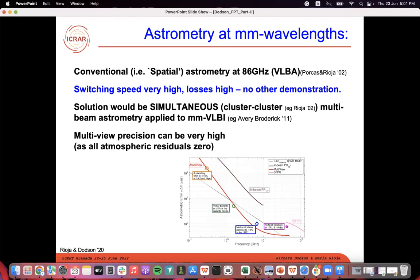Oh, I should say that 86 gigahertz astrometry has been done. And Maria was one of the people who did it, and she didn't even mention it in her talk. But it has been done. It's been done once. No one else has bothered to do it because it was too hard and it really didn't work that well. The limitation is the switching. To switch so fast, you're only going to break the antenna if you do it for long. So it's a single demonstration. Losses were very high. It did get astrometry, but it hasn't been followed up.